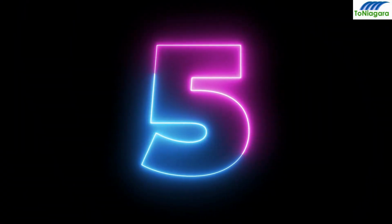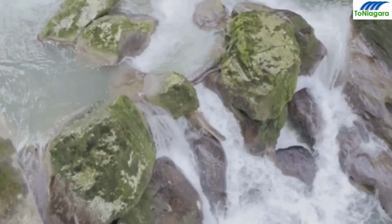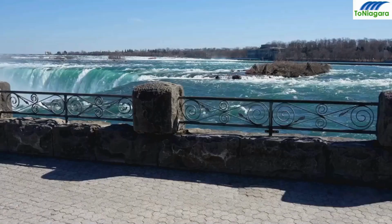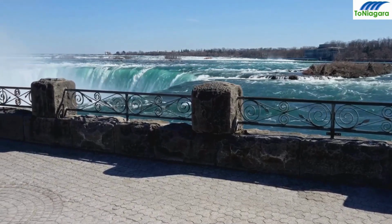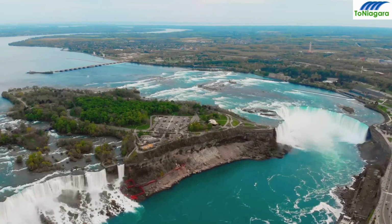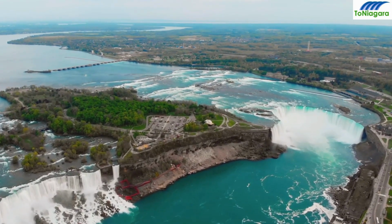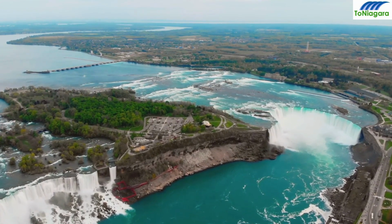Moving on to number 5, immerse yourself in the serene beauty of nature with the Whitewater Walk. If you want to experience the raw power of Niagara without getting soaked, this is your go-to adventure. Walk at your own pace along the footpath, surrounded by the stunning colors and sounds of rushing water. Capture the beauty of the 410-million-year-old rock layers of the Niagara Gorge.